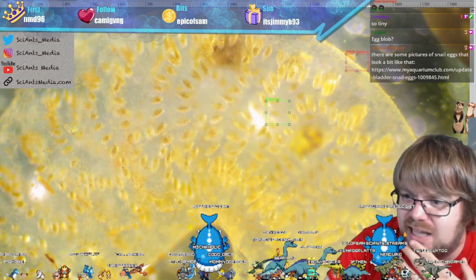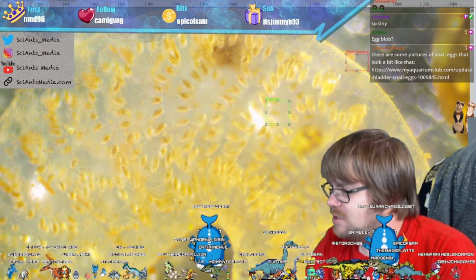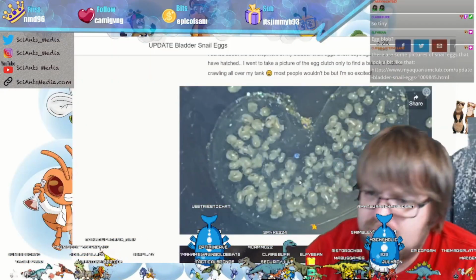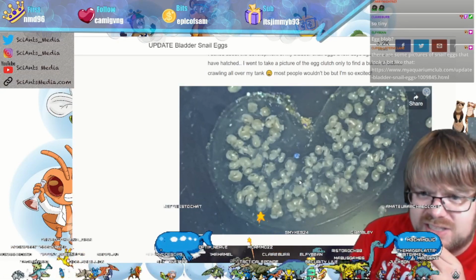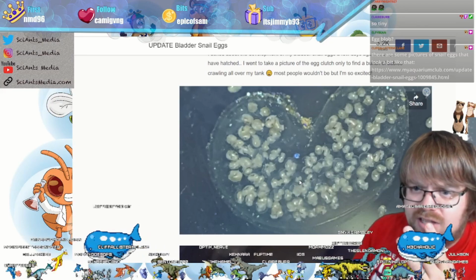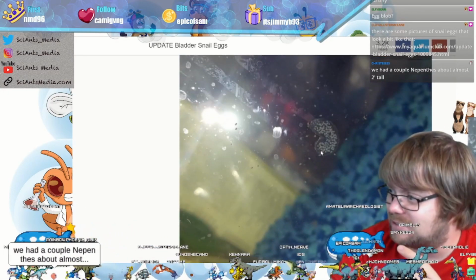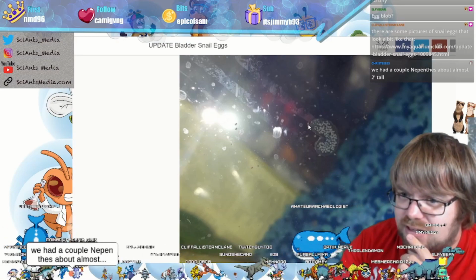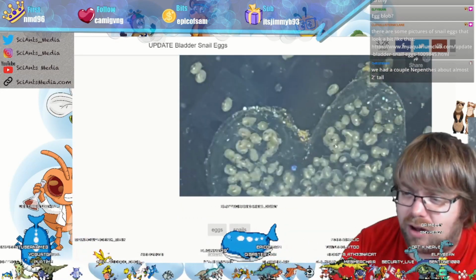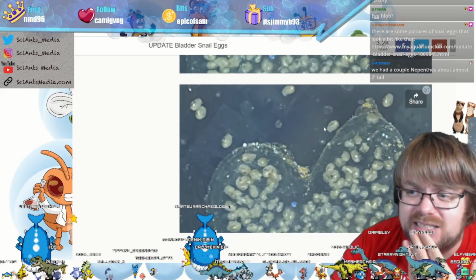Cliff says there are pictures of snails that look a bit like this. Totally do. Unfortunately, there's no scale bar, but this is what Cliff just sent. And this kind of has the same outside shape as the snail that we just saw, the possible sac. Again, there's no size reference, but that's a very similar appearance. And so maybe this is, like, just a different species of snail.